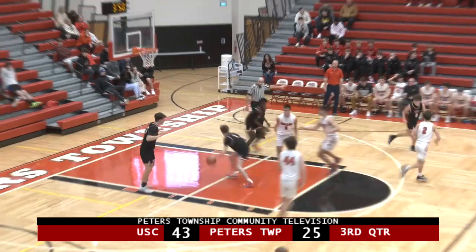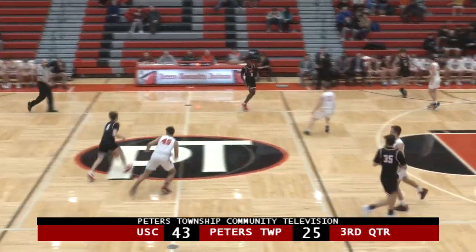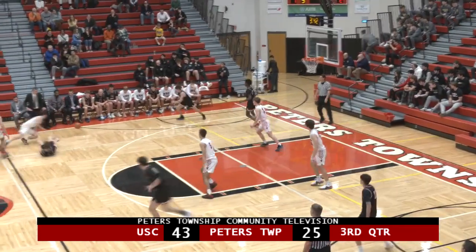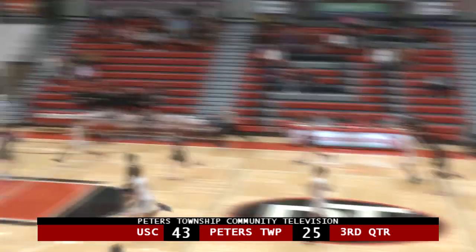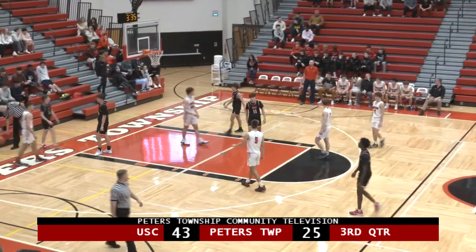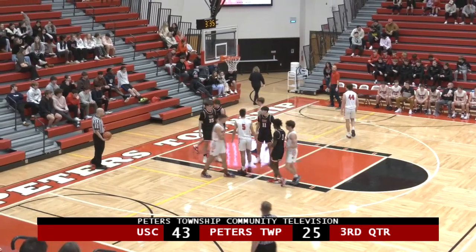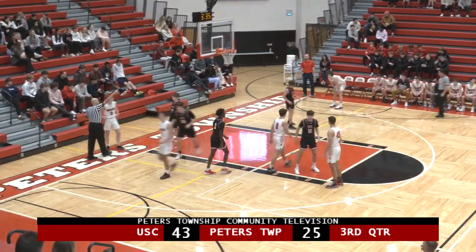Off the front for the old-fashioned three. But it's a nice strong move to the hoop baseline for Dunbar. Near steal by the Indians. They do steal it. Up ahead for Dunbar, one-on-one. He's going to Euro it. He gets blocked. Indians ball. 3:35 left in the third quarter. 43-25 Panthers.